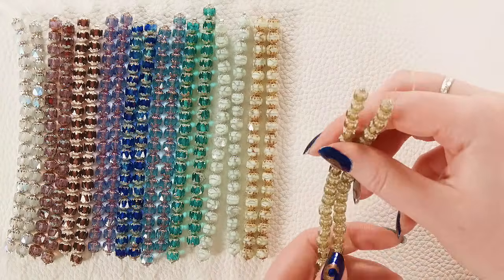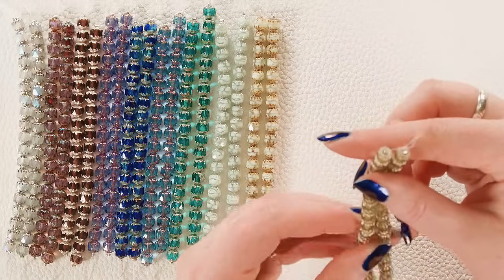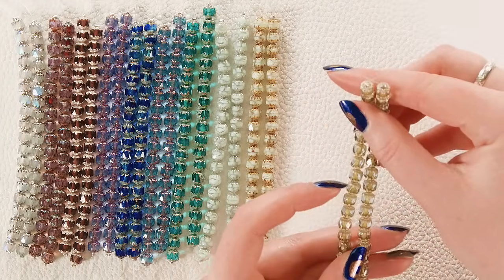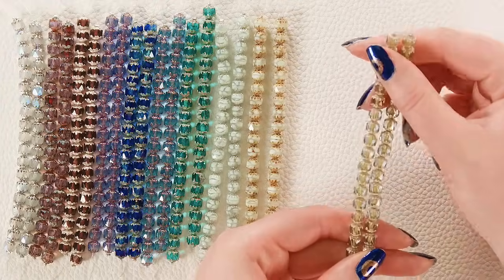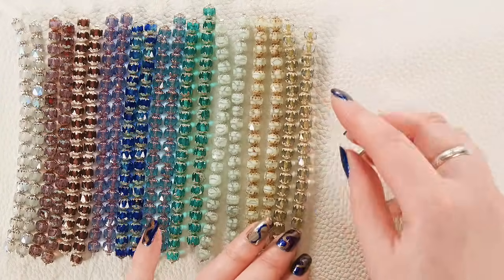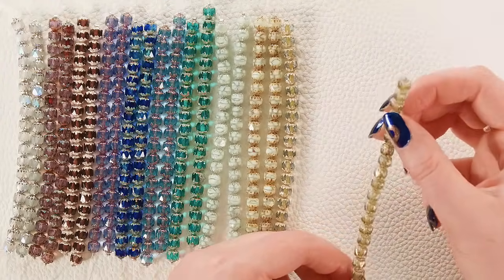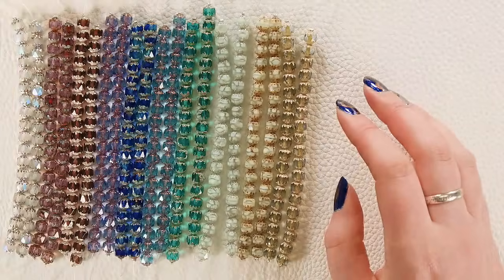These are a light sapphire with, it looks like sort of a stone finish, but it also goes all the way up through the bead hole. So it gives them that inside color look to them. Those are cool. They almost look green because you've got that light brown mixed with the blue sapphire. That's really different. Very fun.